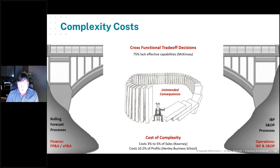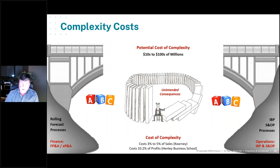And you'll see a couple of research studies down here at the bottom. There are other ones out there, but these are really in line with what I've seen when I've done activity-based costing. These numbers are consistent with the types of value erosion that we've experienced.